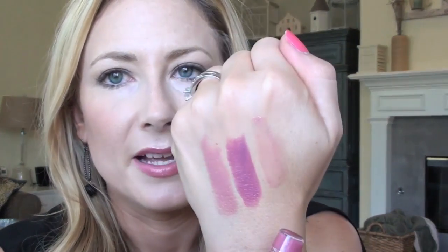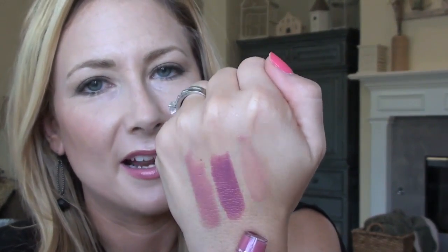It's really soft pink. I mean, it's really just a layer. For me, I just layer this. Or if I was wearing a lip liner only, I would put this over it. Very soft, nice color. And then I have this one, again, that has no name. 1322, I believe it is.